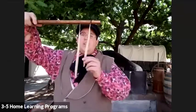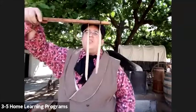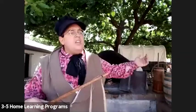Another valuable part of the cow, besides the meat and the hide, is the tallow, which is rendered beef fat that you could render down to make candles. Dipping 30 to 50 times over a pot of tallow with a cotton wick, you could make candles just so you could see here at night. There's no electricity.